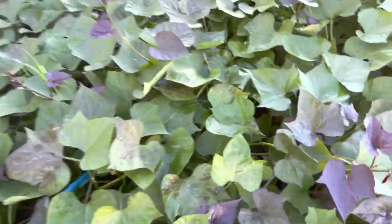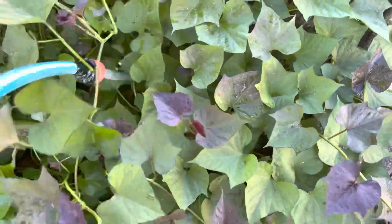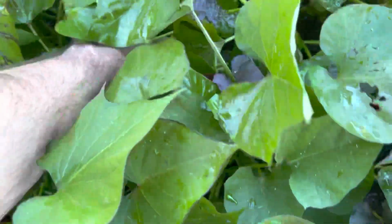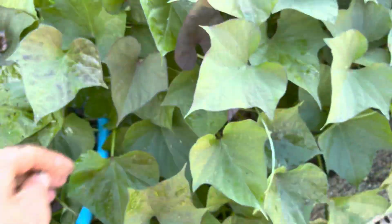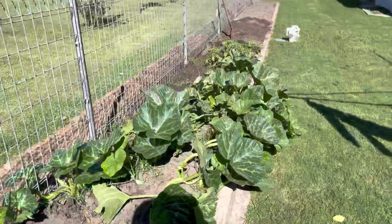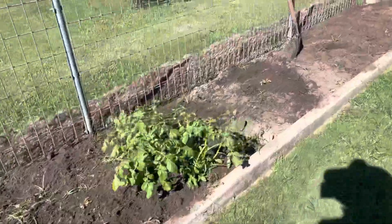There should be plenty of water for these. It's hard to find exactly where it started from now. Down in here somewhere. Trace it back to the source. Just there, it goes into the ground. And that's about the extent of that for the time being. Obviously I've got plenty of room to expand it.